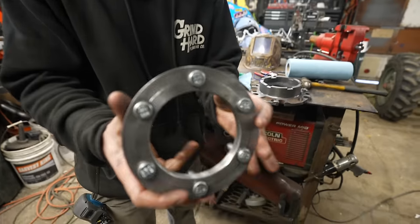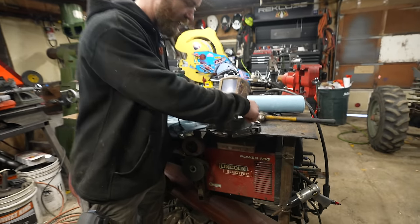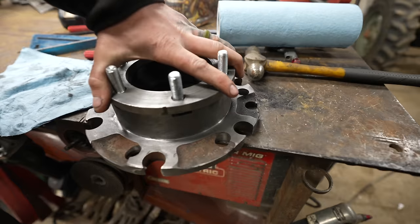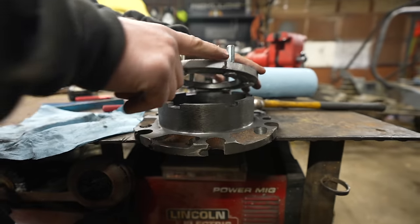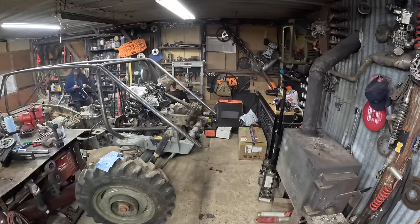Here's the ring with the new 6-bolt pattern in it. And that sits into here. Unfortunately, these studs will not be removable because they get captured in there, so we won't let Will use the dac-dac on them.